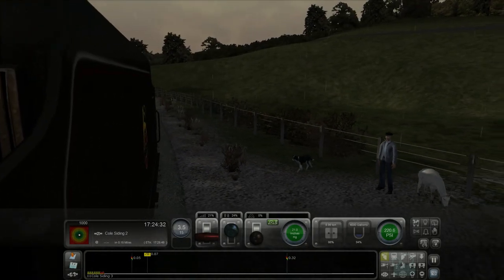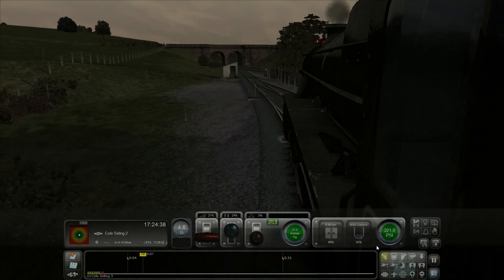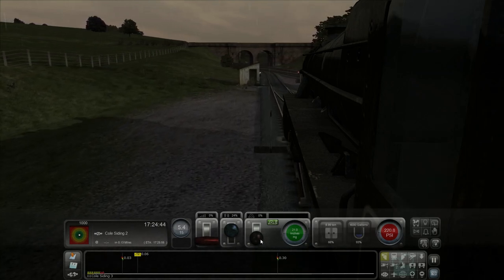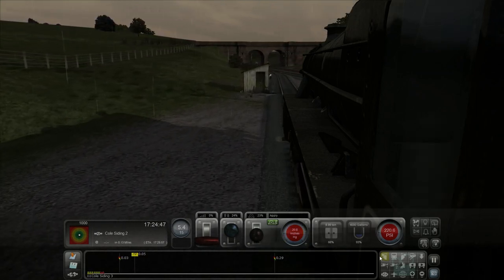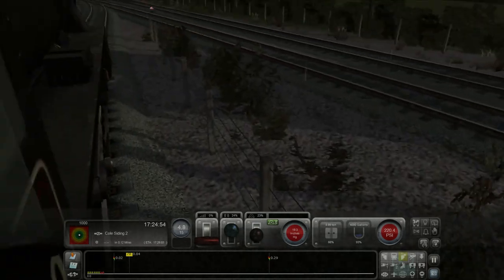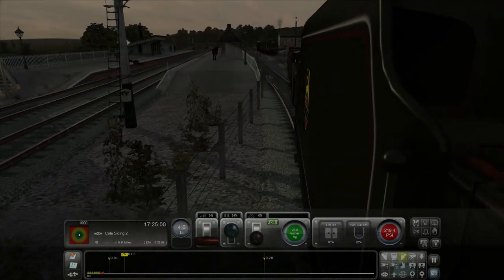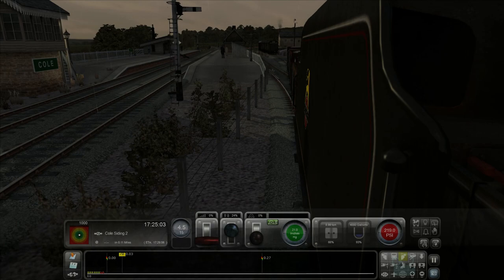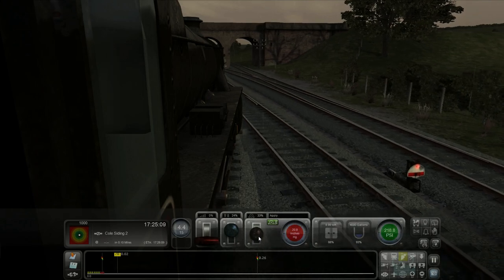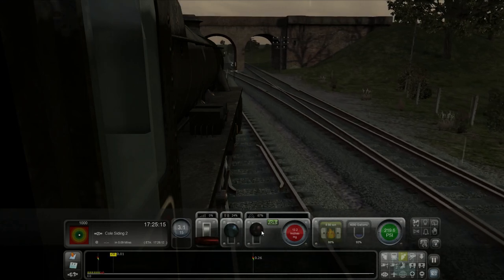Coal station. Right, so we've picked up our first lot of cargo. Let's just bring it past the points. Apply a little bit of brake. I think we're picking those carriages up there in siding too. Come off the brake actually, because we want to roll a little bit forward so we get all the carriages past the points. Are we all past? We're all past. Fantastic. Right, let's just put the brakes on there.